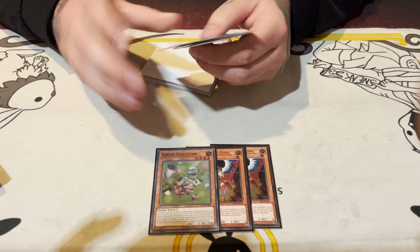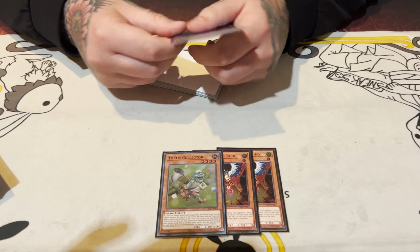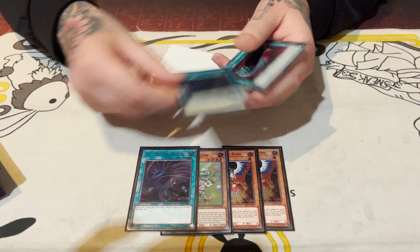I wasn't too scared of back row decks. I didn't think that'd be popular, to be honest. So I just opted to run 2 Twin Twister and 1 Duster.